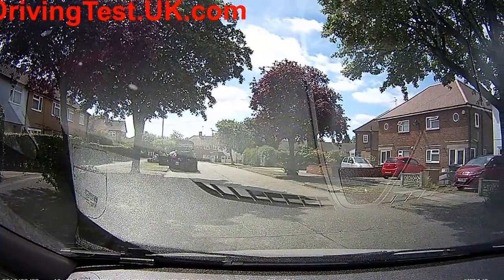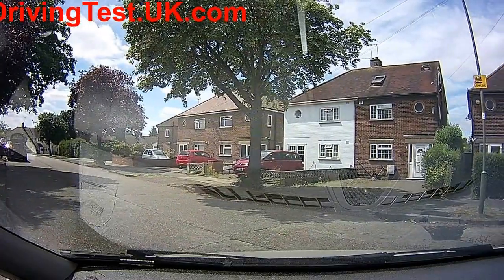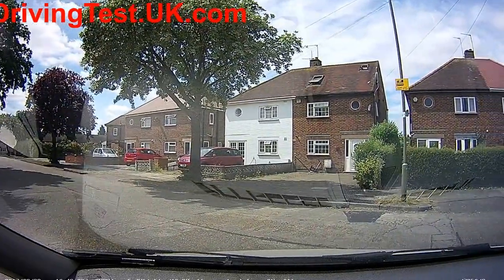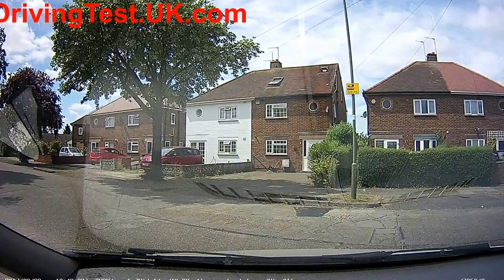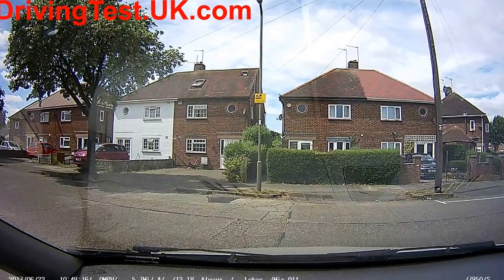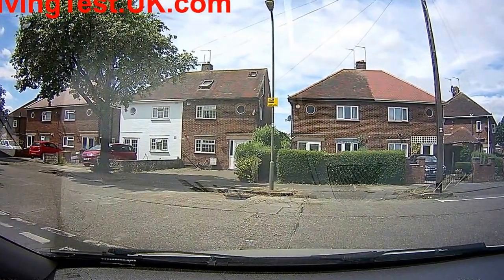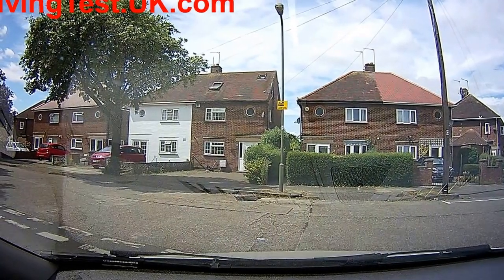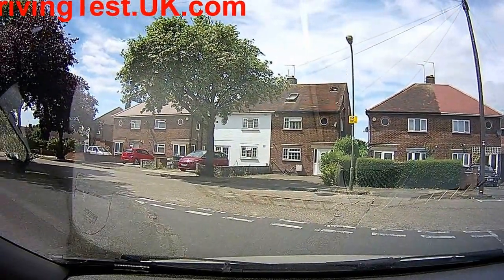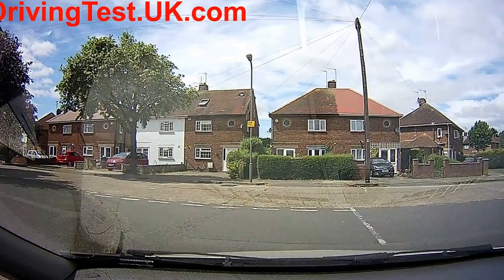During this exercise, the driving examiner is marking you on two things. The first is control over the vehicle. And the second is observations. So if you keep stopping every few seconds and look all around, you will have full control and you'll be aware of your surroundings. If necessary, you can go forward to correct any mistakes.